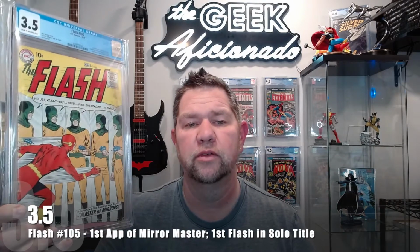Now, I have a stack of 3.5s, I really do. It's actually one of the more prolific ones that I have. But I grabbed one. This was my first 3.5, and I think it's also a very cool book. This is Flash #105, first appearance of the Mirror Master, and the first story with the Flash, Barry Allen, in his own title. And this ran for quite some time, into the 300s, and it was a numbering continuation of Flash Comics. But this is my 3.5. It's Flash #105.